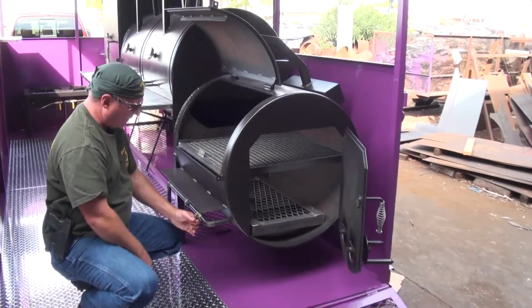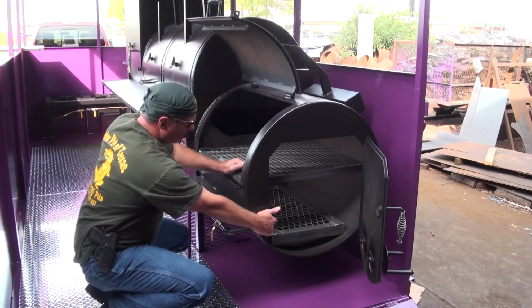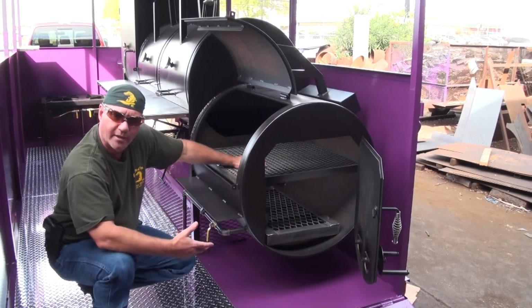Look inside, you got a ball valve here to control your flames inside. There is a burner in here that uses propane. The burner is going to allow you to light your wood or your charcoal without having to mess with lighter fluid.